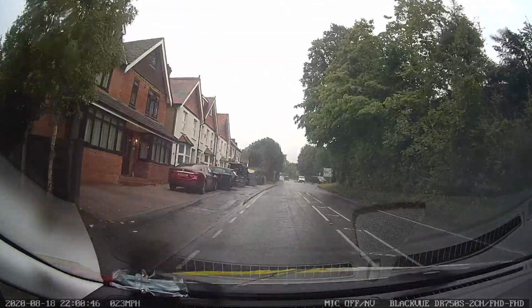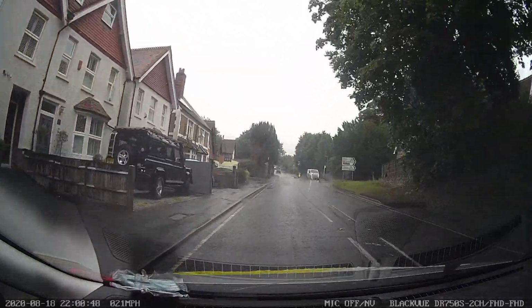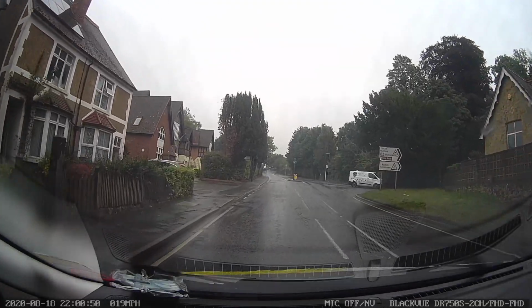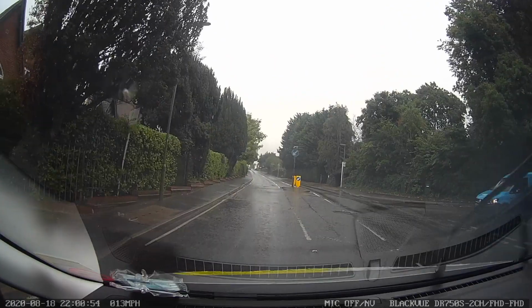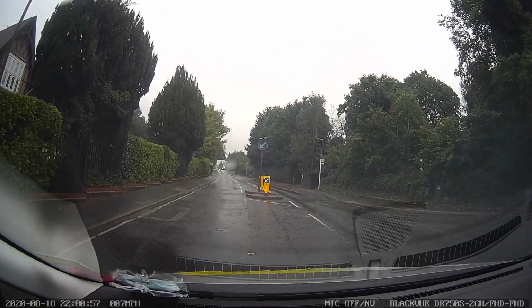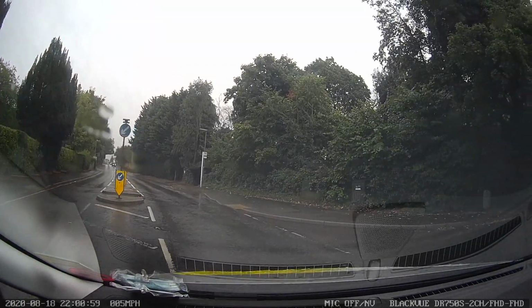Take the next road on the right towards Redhill Aerodrome. Mirrors, signal right, moving into the turning box. Is it safe to go? Yes, it is.